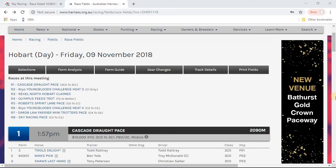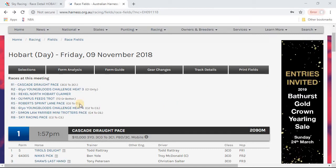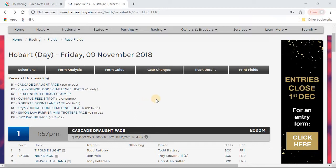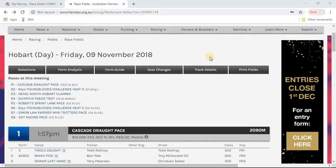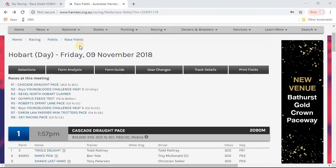Oh, g'day guys. We're just going to start with a preview for the Hobart Harness meeting on Friday afternoon. We can see we've got a 1:57 start, so pretty similar to last week re the times. Not exactly sure of the initiative, but I don't mind it from a punting perspective. It does get a bit more liquidity in the pools, which is never a bad thing, so it enables you to play things like exotics and that type of thing.